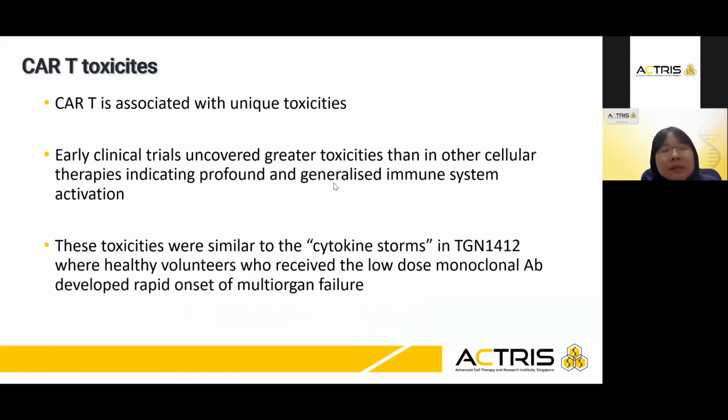Okay, so we have seen that CAR T is really quite good and has very much improved outcomes for patients who have otherwise very dismal prognosis. Now we also want to talk about what the side effects associated with CAR T therapy are. CAR T is associated with unique toxicities. The earlier clinical trials that tested CAR T in patients uncovered greater toxicities than other cellular therapies, indicating there was a profound and generalized immune system activation. These earlier studies found that the toxicities were similar to the cytokine storms seen with the experimental drug TGN-1412, where healthy volunteers who received the monoclonal antibody rapidly developed multi-organ failure.